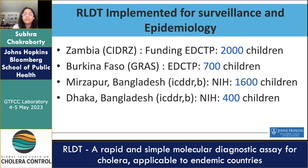We are also using this for epidemiology studies to enroll children from the hospital. So in Mirzapur, Bangladesh, I have a study going on funded by NIH. We screened 1,600 children with RLDT. And in Dhaka, Bangladesh, ICDDRB, this is Dr. Kadri and Dr. Ed Ryan's study. They are using RLDT for enrolling children in their study. So they have tested 400 children and compared it with PCR, and it's going fantastic.